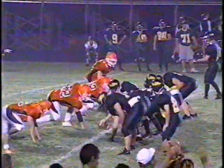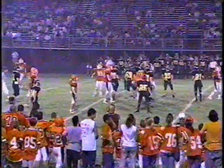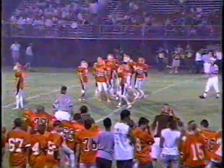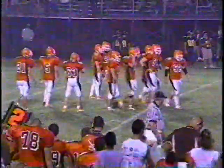Second down and 1 for Athens at midfield. And a movement by the Bulldogs. It'll be a 5-yard penalty and bring up 2nd and 6 back at the Athens 45. Okay, that's the Bulldogs' third penalty of the game. 30 yards now in penalties for the Bulldogs. Number 24.